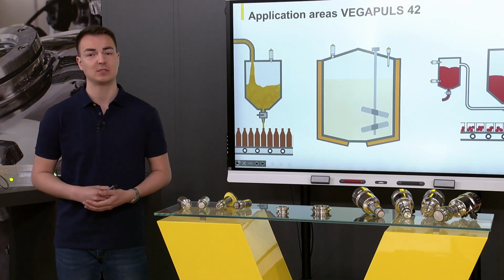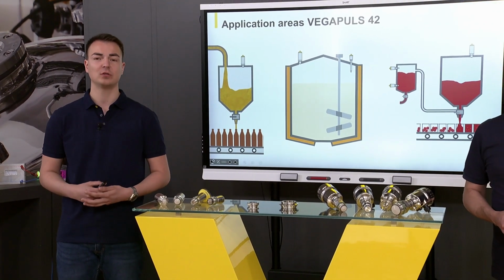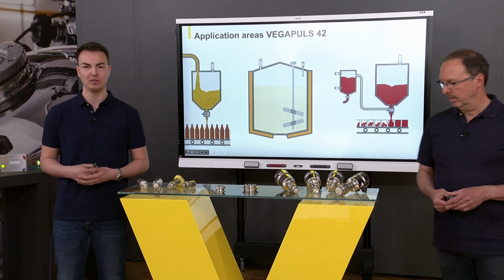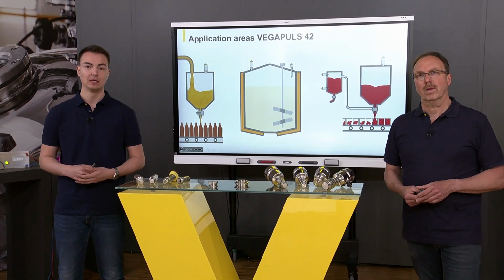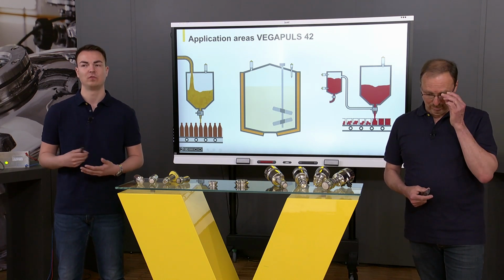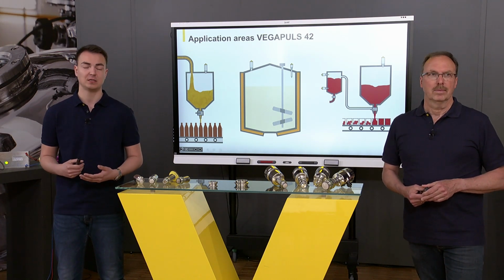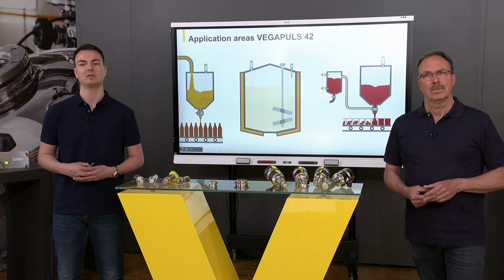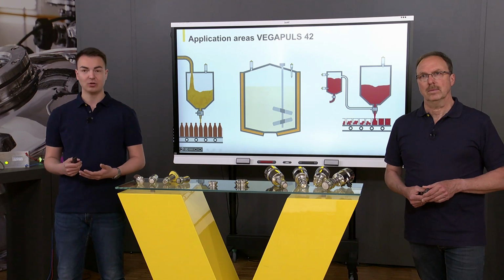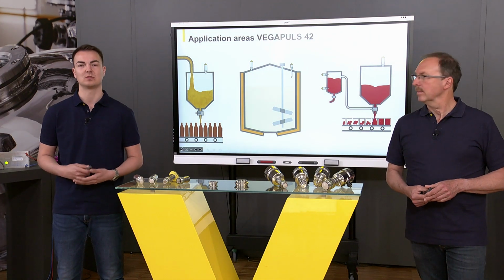I want to start first with the applications where the VEGAPULS 42 is used. The VEGAPULS 42 is mainly used in small and medium vessels up to 15 meters measuring range. Typical applications are in small storage vessels, such as in filling machines, for example with beer or tomato juice. The VEGAPULS 42 can also be used in vessels with agitators, for example in dairies. Let's take a look at practical examples where the VEGAPULS 42 is already being used.